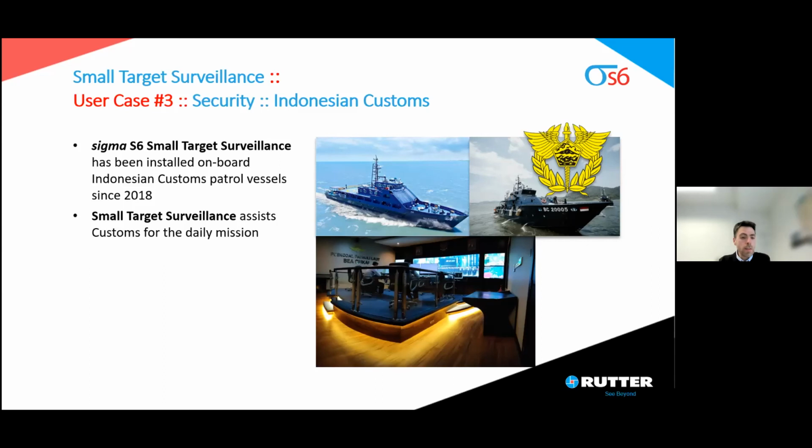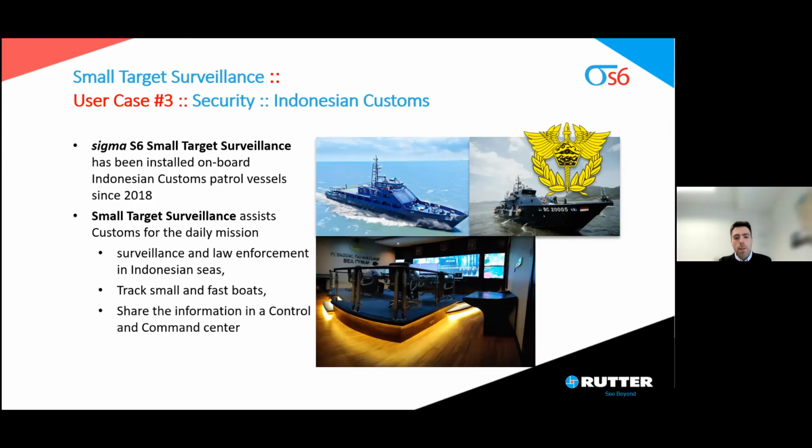It's also made to assist Customs in the daily mission, also for surveillance and law enforcement in Indonesian Sea, also to track small and fast boats, sorry. And what is interesting in this case, and you can see on the picture on the bottom, is that all the information is shared in the control and command center. You have a picture of this command center, and the data are sent via the two possibilities that I introduced previously, S6 Connect and TTM.